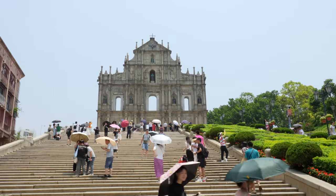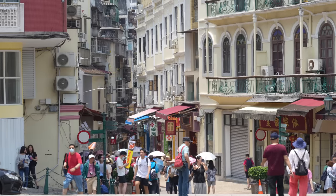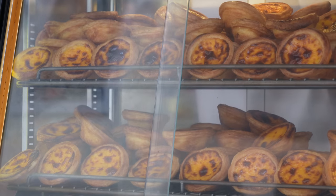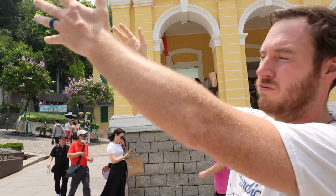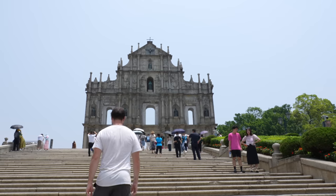Okay, so now we're walking up to the ruins of St. Paul's Cathedral, where the only thing left is the facade, the front of it. And it's a sight in itself just because it's this huge cathedral surrounded by hawker stalls and people selling egg tarts and Chinese beef jerky and then just this massive thing right in the middle. But the craziest thing about it is that all the rest of this cathedral was destroyed by a fire during a typhoon. Which I don't know what that means or if that's a sign, but what are the chances?